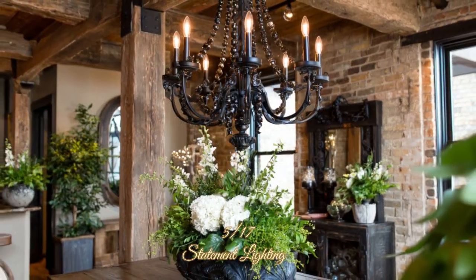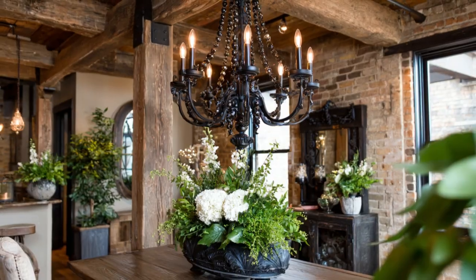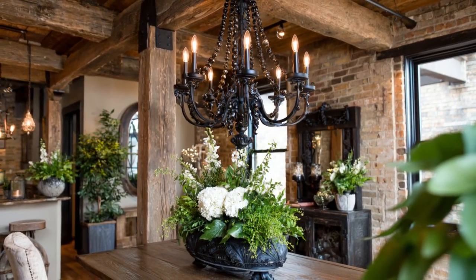Lighting in this loft is more than functional, it's part of the art. A massive crystal chandelier hangs over the living space, glinting against exposed ductwork.